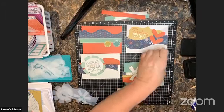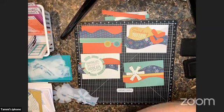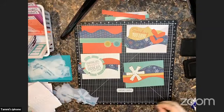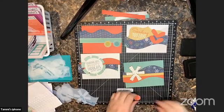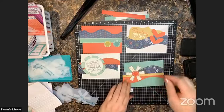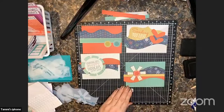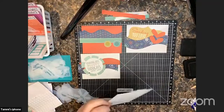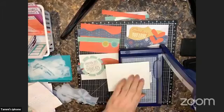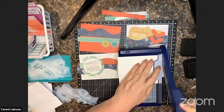I'm going to put a little piece of foam tape on the back of this. I'm going to use one of our foam squares. Okay, so that covers up all of those kind of weird looking parts where we pieced it. Then I just flip it and cut off that little bit of excess that's hanging over.